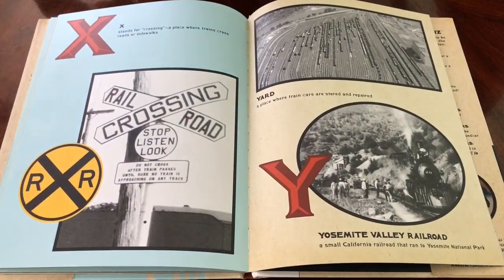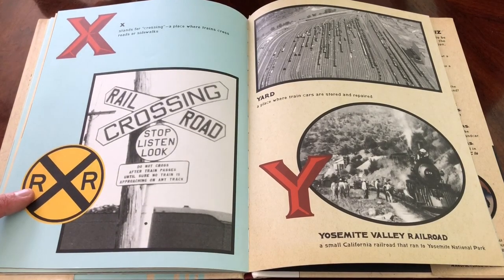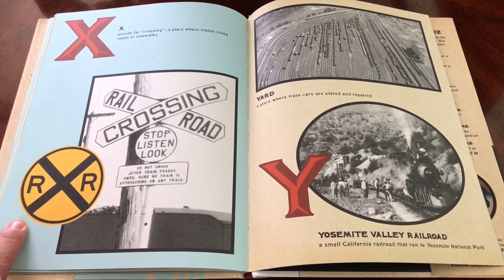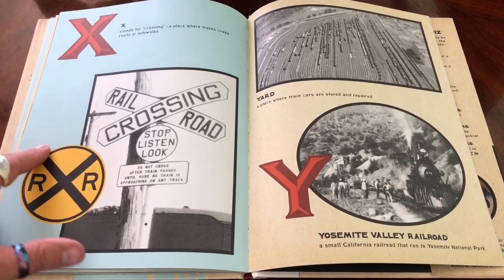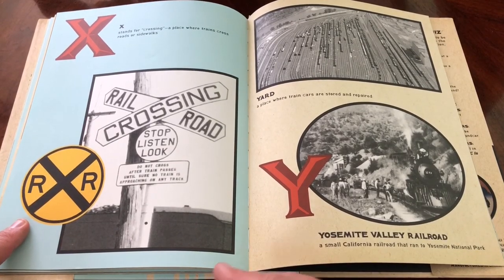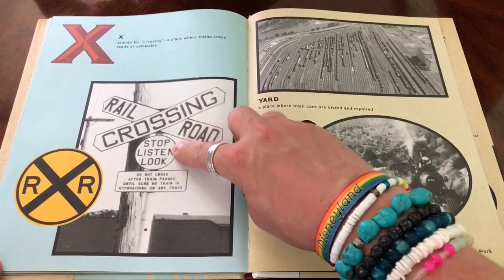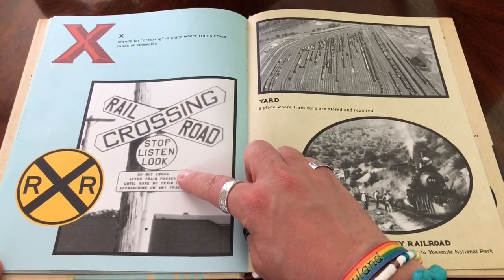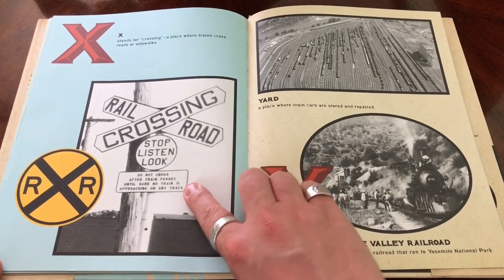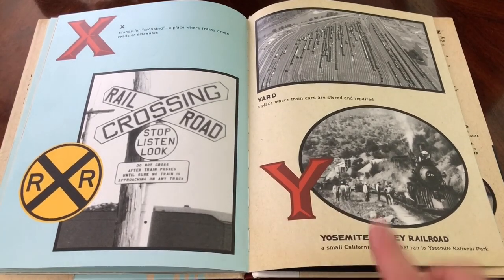X. X stands for crossing, a place where the trains cross roads or sidewalks. So you might see this when you're driving around and you cross over railroad tracks. Wherever a railroad track crosses a road, they put this. That means they're crossing each other. So it means you also have to be very, very careful. Because if you look here, it says stop, listen, look. Do not cross after train passes until you're sure the train is not approaching on any track. So you don't want to be on the tracks when a train's coming.